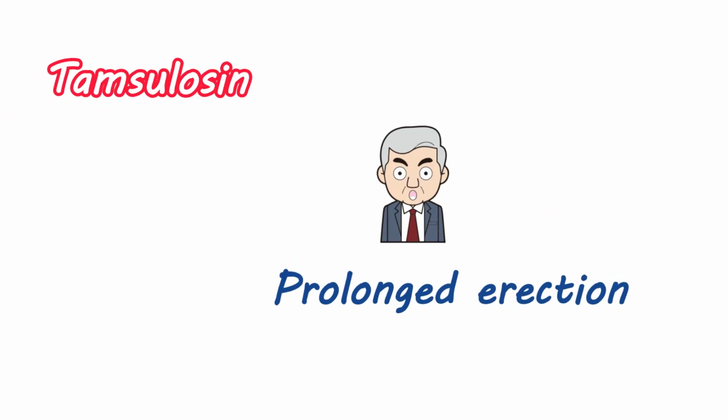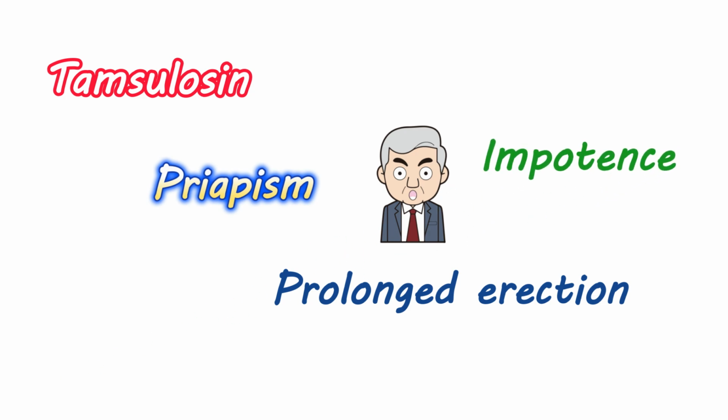Tamsulosin can produce a condition of prolonged erection. This is called priapism, which is a painful and persistent erection. However, this is a very rare condition that may be observed with alpha-1A blockers. This may result in the development of impotence if it is not properly treated. Whenever you observe a prolonged erection, you should immediately discontinue this medication.